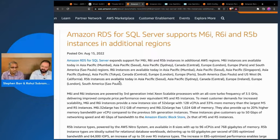Now, if we look at the R6i itself, that's a lot of compute in a database instance. Who is using these? Why do you need so much compute? I thought for databases, it's mostly about memory and storage. Why do you need that much compute in a database? So the I instances are mostly about IOPS. Okay, databases need tons of IOPS and memory.